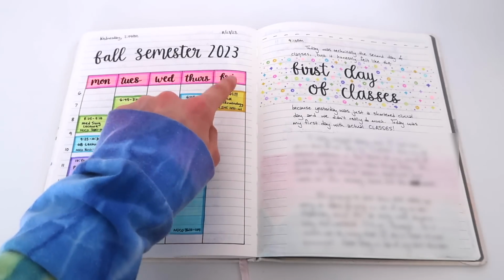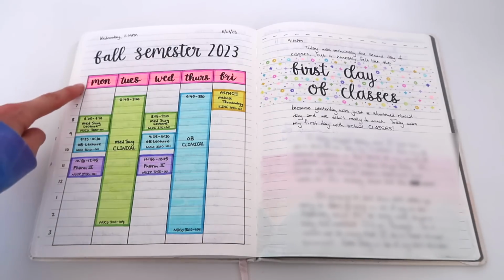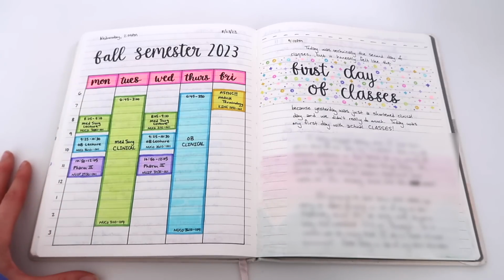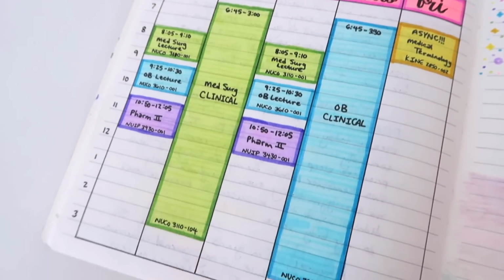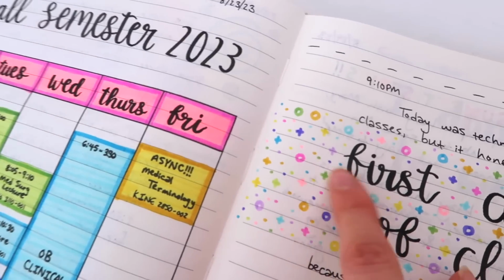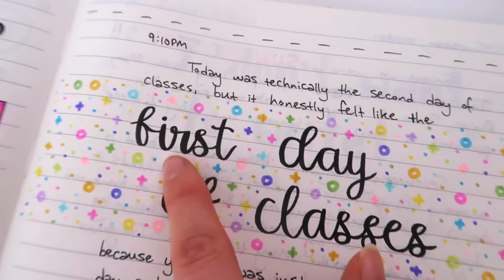This is just a little asynchronous one that I added in, but I can do it at any point throughout the week. And then there's the times here. I posted these on my Instagram and also have my first day of classes YouTube video where I did this journal entry if you want to see it. Here's a little close-up of what it looks like. And then I used the same colors that I had on this class schedule and did little open circles, polka dots, and little stars. Said first day of classes.